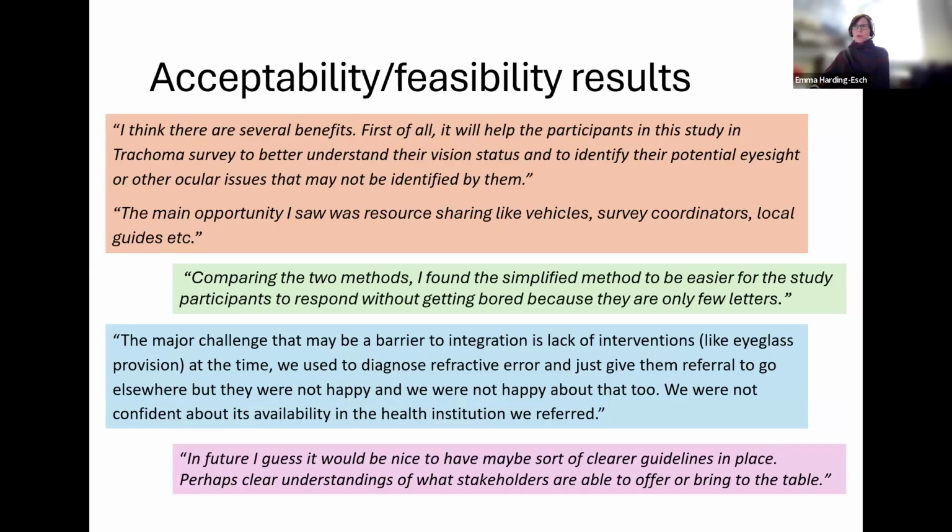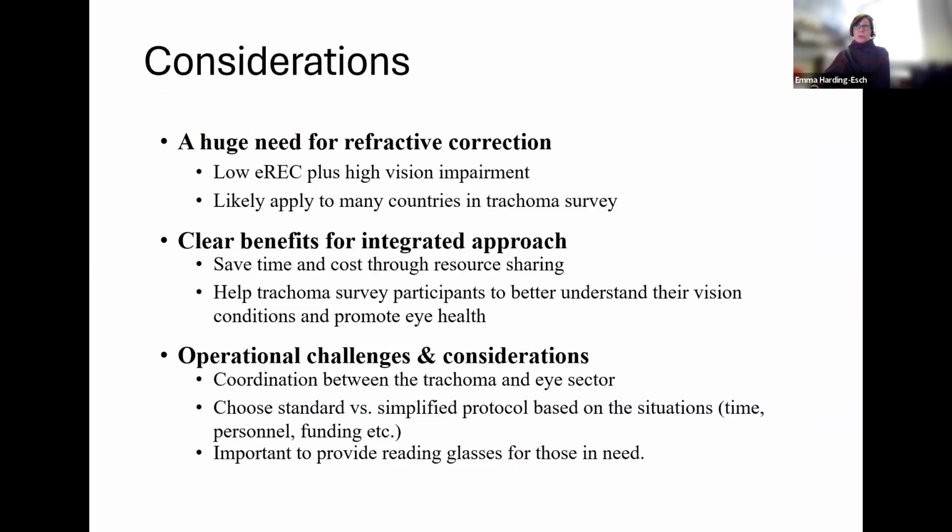And then in the last two boxes, a key piece of feedback was that the inability to provide on-site refractive error correction was a major challenge, and there needs to be clearer guidelines relating to this for the future. So there are several considerations stemming from this study. First, we identified a huge need for refraction correction. And we assume that the low eREC plus the high vision impairment is likely to apply to many other countries in which trachoma surveys are carried out.